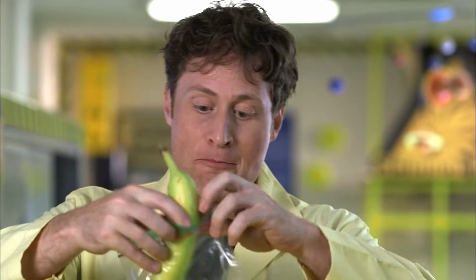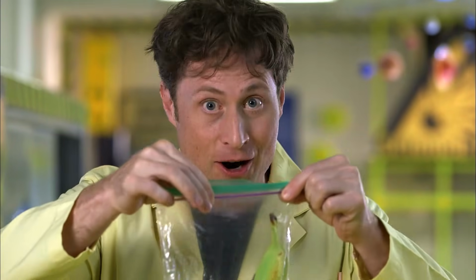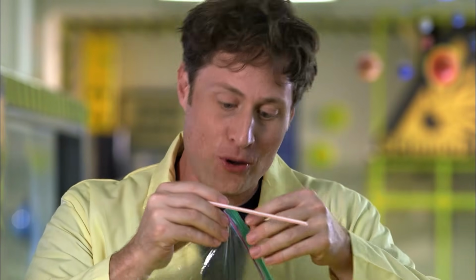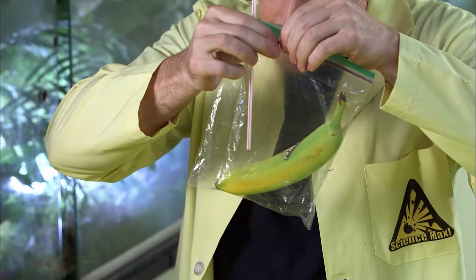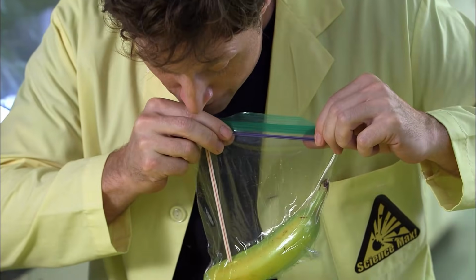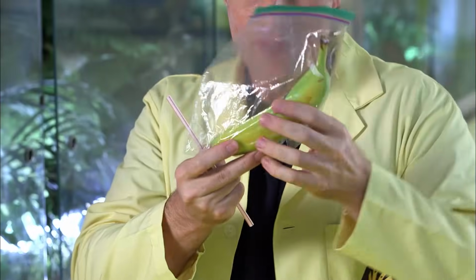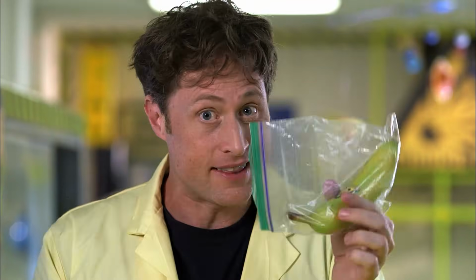Put your food in a bag, seal it most of the way, because we have to take out the air from the bag. And we will do that with a straw. Put a straw inside the bag, and then suck the air out of the bag, and then seal it at the very last second. There, a vacuum-sealed banana. Now, I know it's kind of hard to see that it's been vacuum-sealed because bananas don't really crush much when you take the air out.